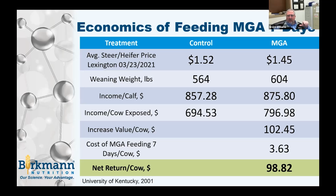I always like to point out, why is the price on the MGA calves less than the control group? That's simply because there's a price slide on those calves because they're bigger. So we slid them. In reality, those calves today probably would bring very close to the same money per pound, but we felt like in order to be fair to the study that we needed to do the price slide. So the income per calf is $857 on the control group and $875 on the MGA calves. But where the biggest difference comes in is in income per cow exposed. There's a $102 difference advantage to the MGA calves.